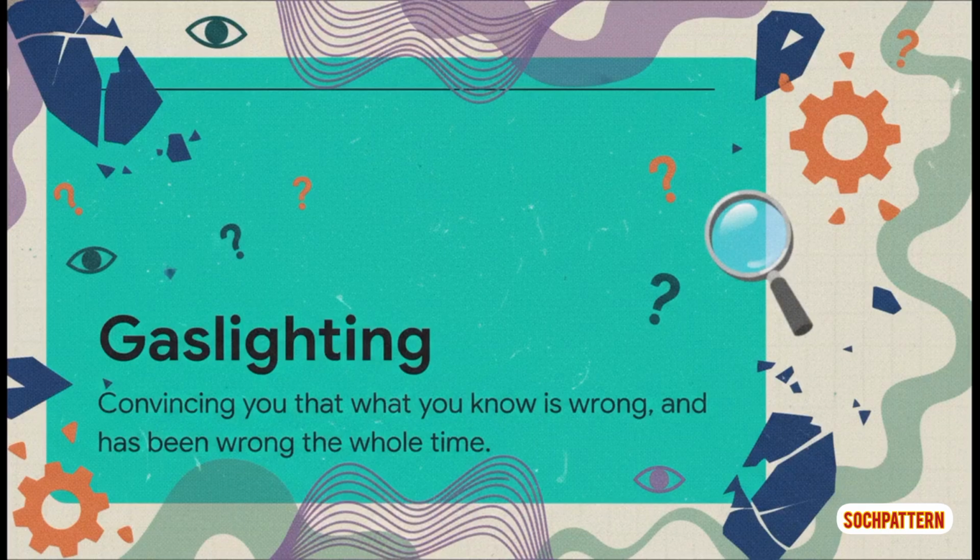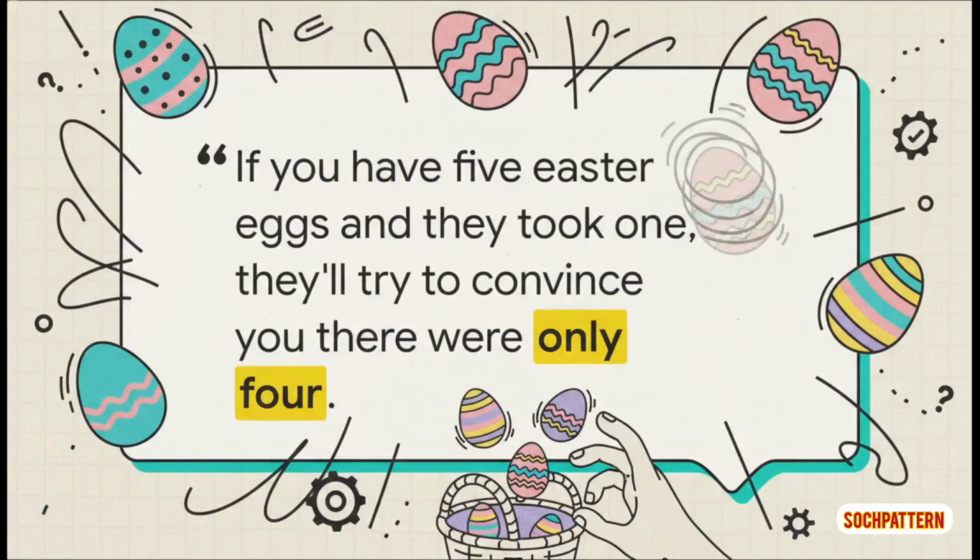And the cornerstone of this playbook is a tactic I'm sure we've all heard of by now, gaslighting. Its whole purpose is to systematically make you believe that your perception of reality is just fundamentally flawed. And it's so incredibly effective because it exploits one of our most basic human needs, the need to trust our own senses. Think about this really simple example. Let's say you have 5 Easter eggs. They take 1, and then they try to convince you there were only ever 4 to begin with. See? It's not just them denying they took 1. It's an actual attempt to rewrite your memory. That's a direct assault on your sense of reality.